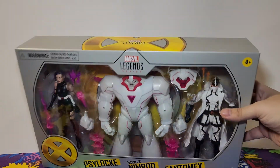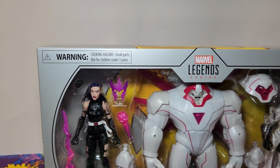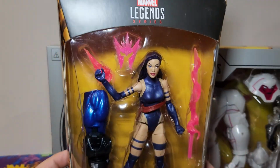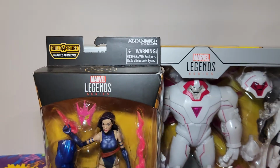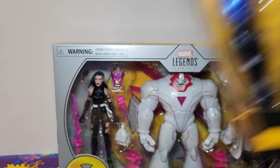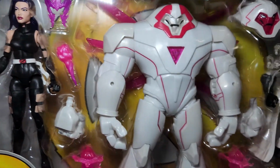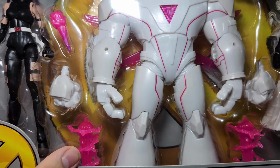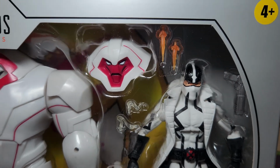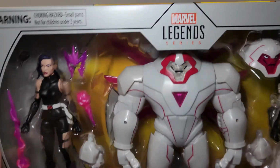Just another X-Men character. And then there's a Psylocke who, honestly, I didn't want because I already have a Psylocke. This is my Psylocke. This is what I think of when I think of Psylocke. So I kind of keep her here in place to cover up the other Psylocke. But yeah, this is Psylocke more from her X-Force design. So some cool accessories, some nice little blast parts for the Nimrod. And then Phantom X comes with a gun, some kind of bullets, and a smoking effect you can put on the barrel of the gun.